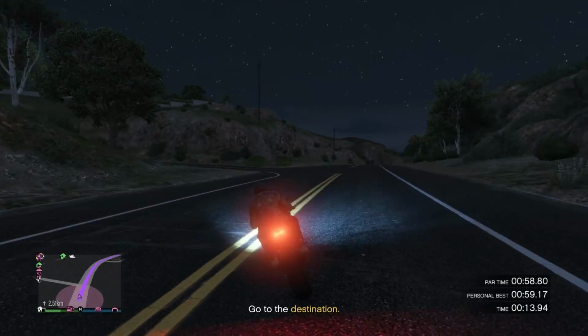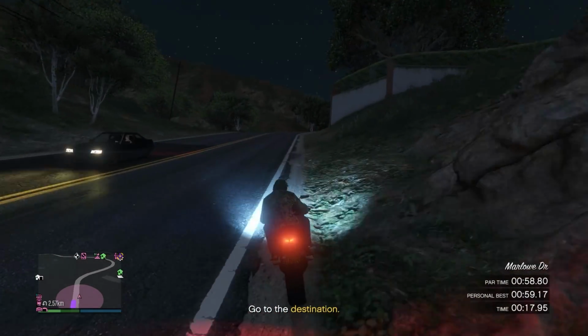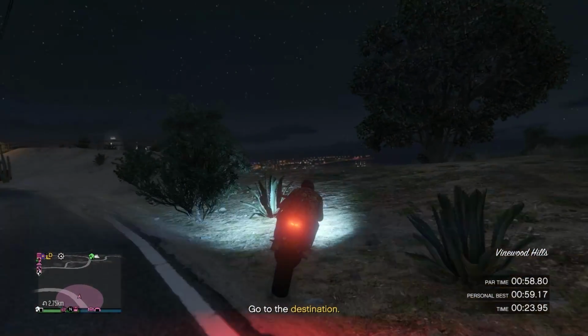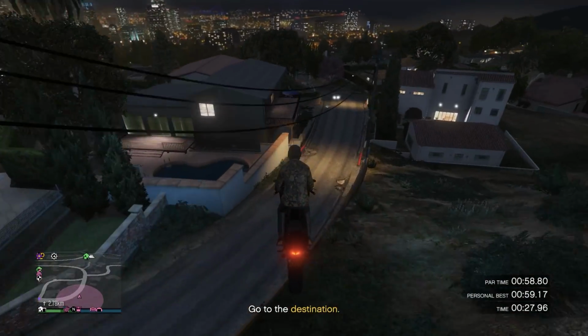Just wheelie. The problem with this time trial is speed is so important. It's not one of those time trials where you just have to be careful and not crash. You actually have to be really fast. So you'll see I go down this hill, and this is probably the worst part of the entire time trial, is going down this hill and making this landing.